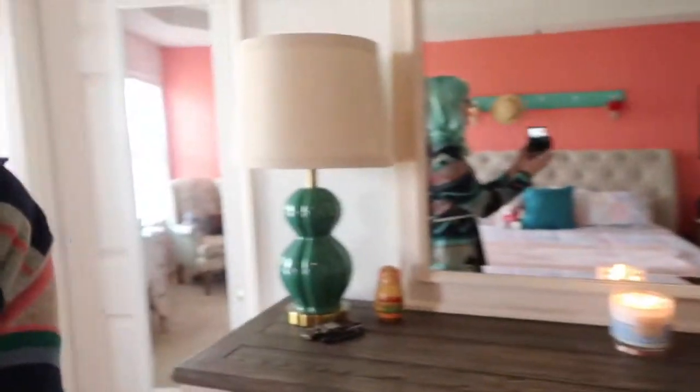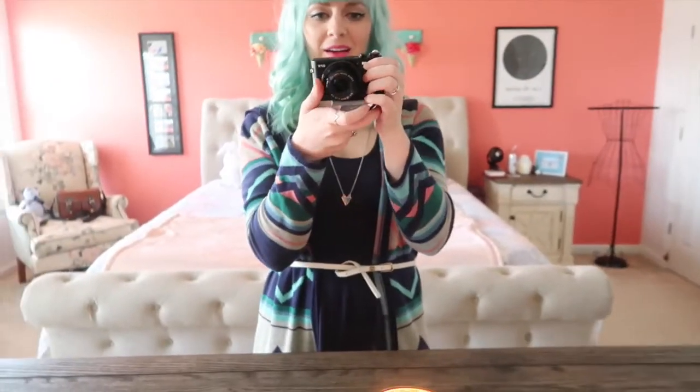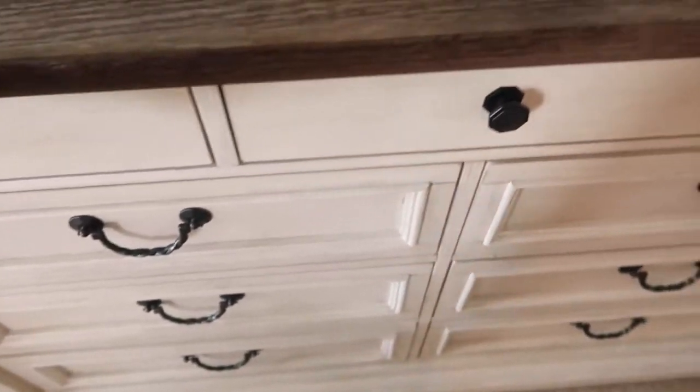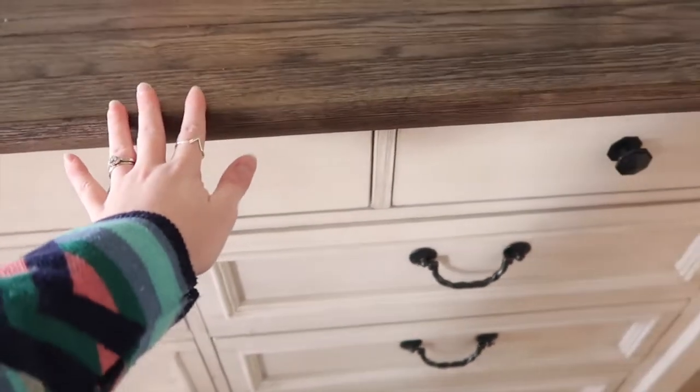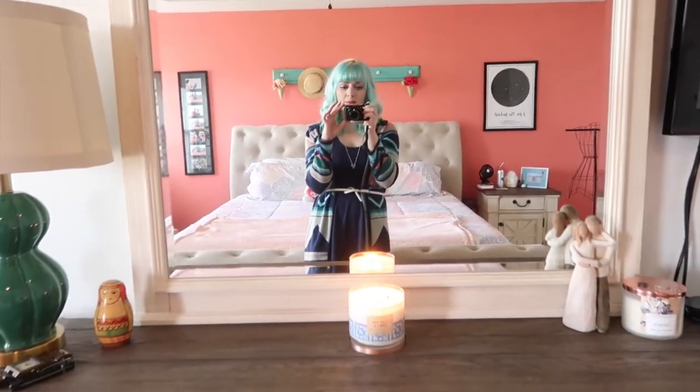Show you around. So I'm gonna start by showing you our dresser. I love this dresser. This is from a local Lexington furniture store, Lexington Overstock, and it's so beautiful. It wasn't necessarily part of the set with our bed. They had them paired together in the store and I thought it looked really beautiful, so we picked out this dresser, and then we have a nightstand that matches.